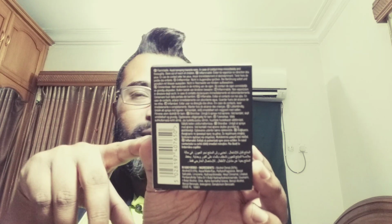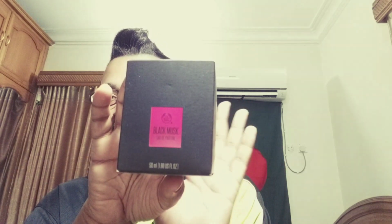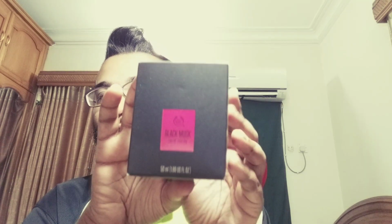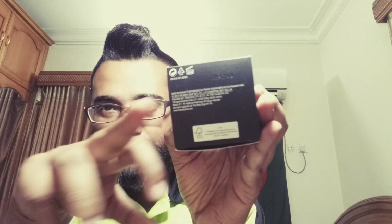This is called the Black Musk, by Body Shop. It's EDP concentration. Comes in these 50 ml bottles. The EDPs come only in 50 mls, I think. The box is nothing spectacular, but it looks nice. The black and the pink, kind of girly. You can find the batch code.